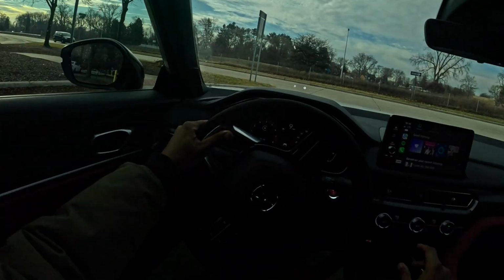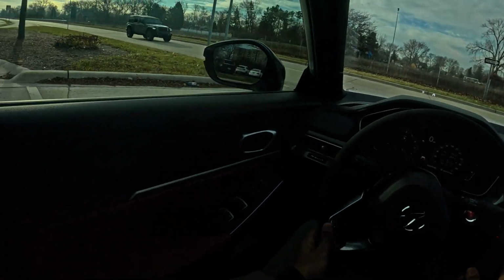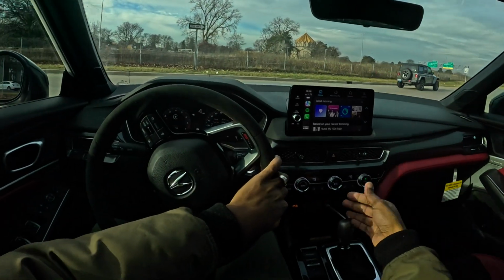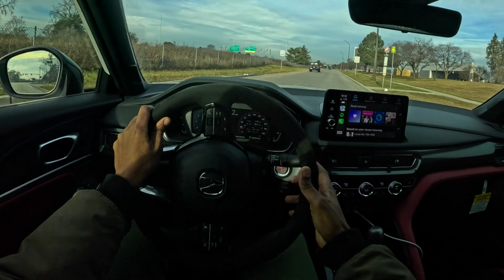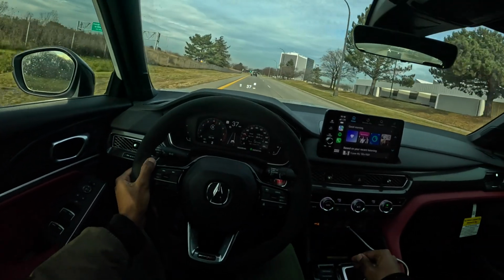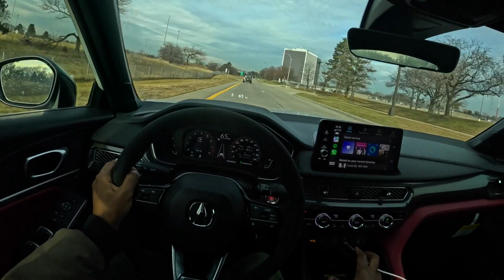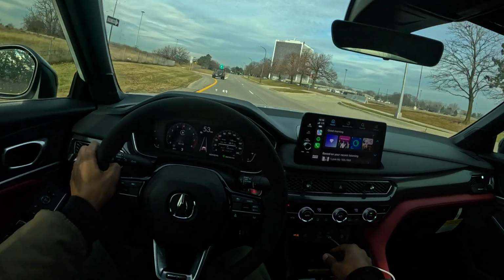So let me dial it to individual mode, where I got everything. I got the engine set to Sport Plus, the steering set to Sport, and the suspension set to Comfort. That's my daily, that's what I like driving at most. But this car is going to get up as well. This ain't no slouch at all. It's going to go. Let me get some space.